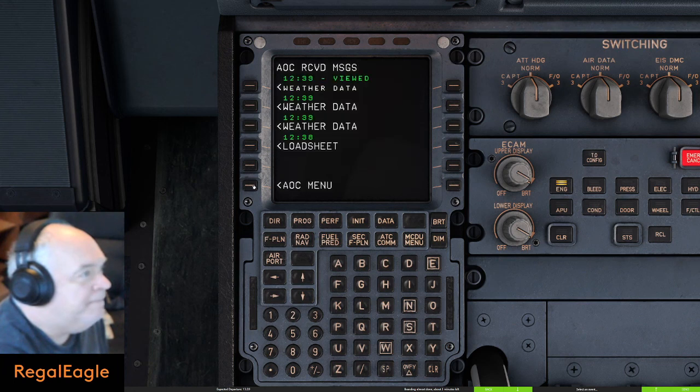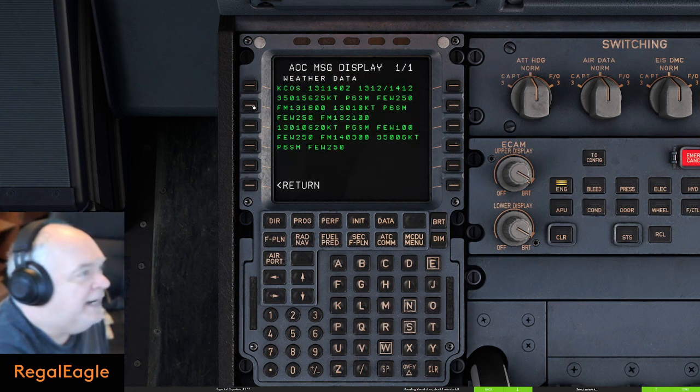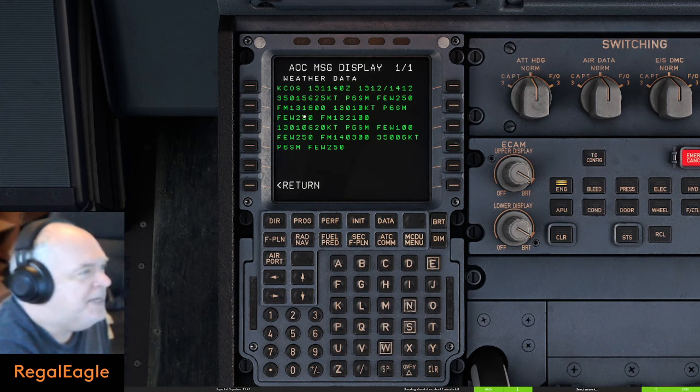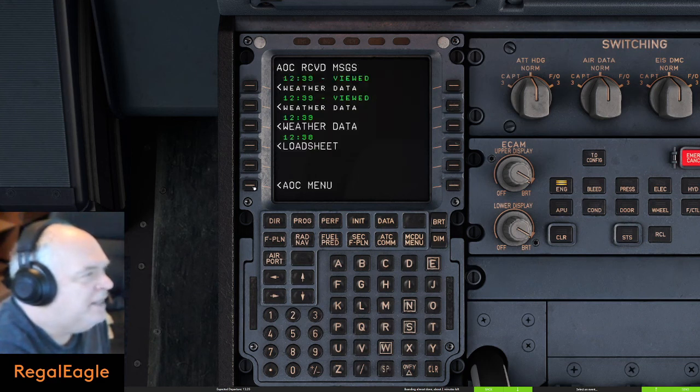Very good. And how about Colorado Springs? Date block, time block, 350 at 15, gust to 25. It's windier in Colorado Springs, good visibility, same clouds. 130 at 10, basically 10 knots and 6 miles visibility. A little gusty conditions initially, Colorado Springs.